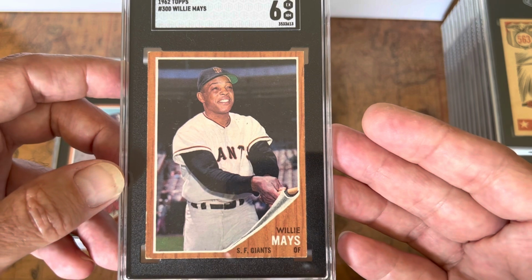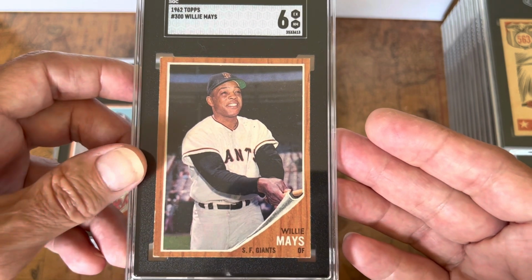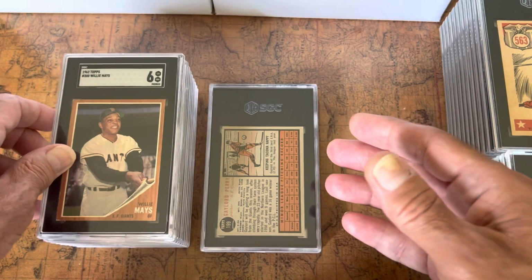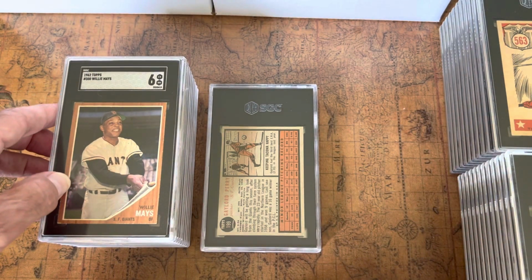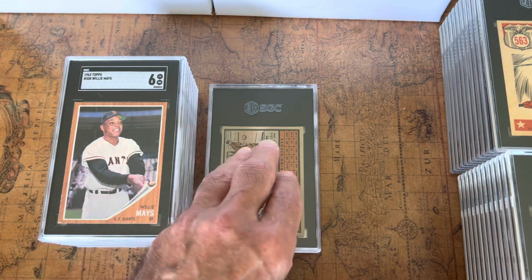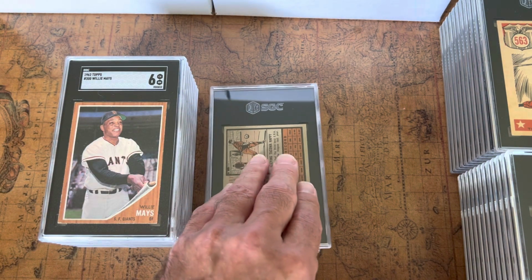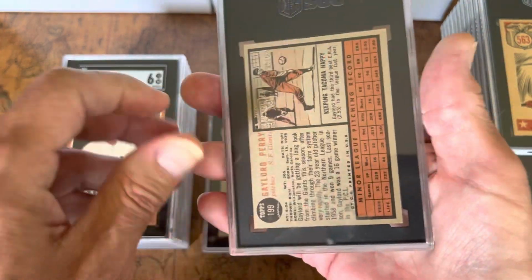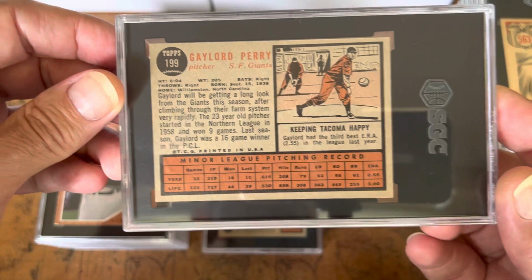Again, these are going to stay with me. I have the whole set, so I'm not going to be letting them go anytime soon. And the set, as you can see, they're all similar to that. The Mickey Mantle PSA did grade that a 7, and the Mickey Mantle All-Star graded a 6.5. So very similar to the grades that you're seeing in some of these cards.